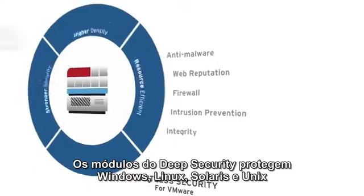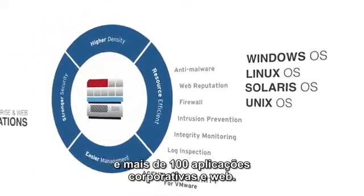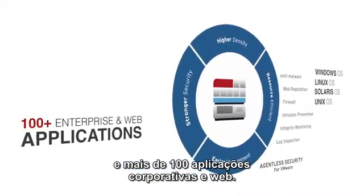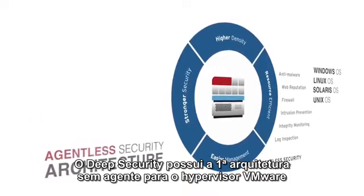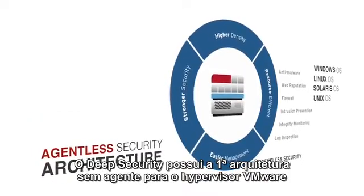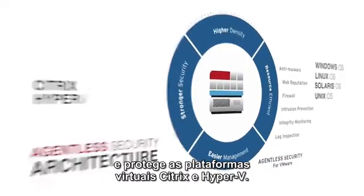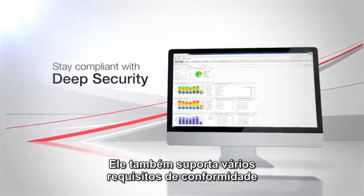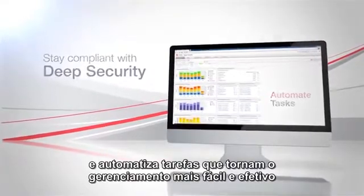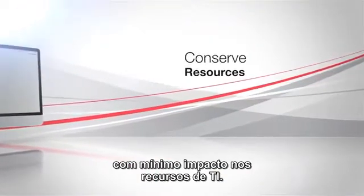Deep Security modules protect Windows, Linux, Solaris, and Unix operating systems, as well as over 100 enterprise and web applications. Deep Security features the industry's first agentless security architecture built for the VMware hypervisor. Deep Security protects Citrix and Hyper-V virtual platforms, and also supports multiple compliance requirements and automates tasks that increase the ease and efficiency of management with minimal impact on IT resources.